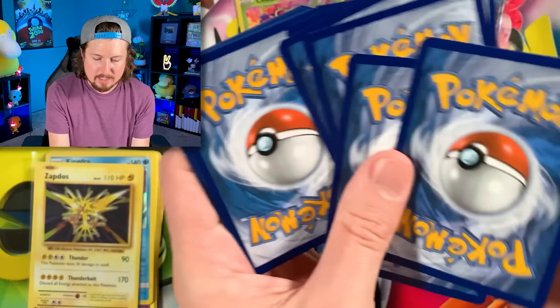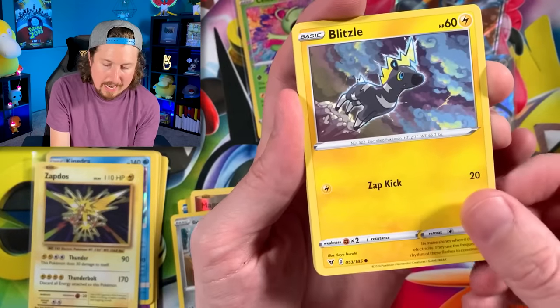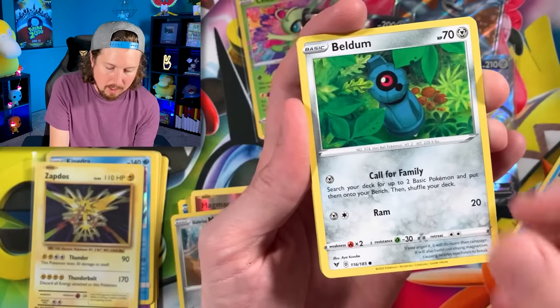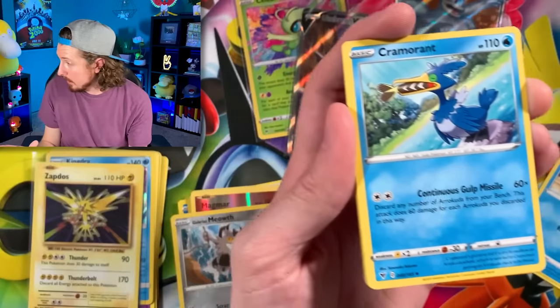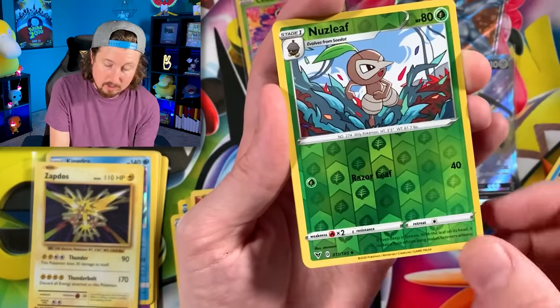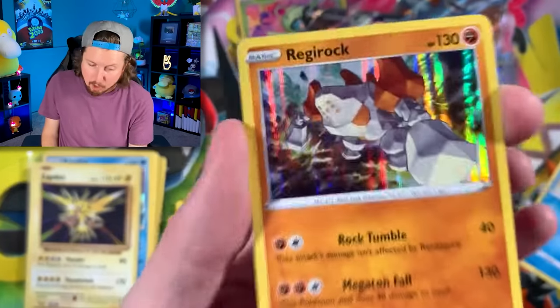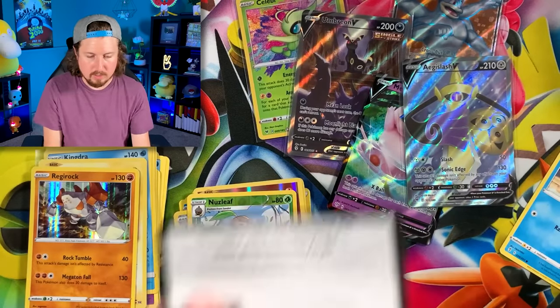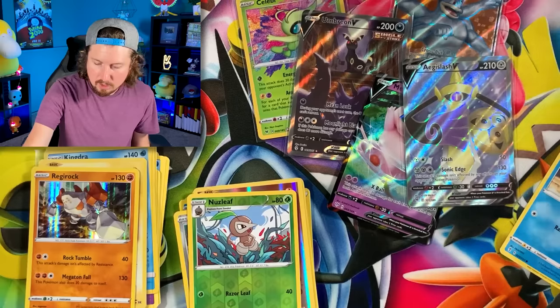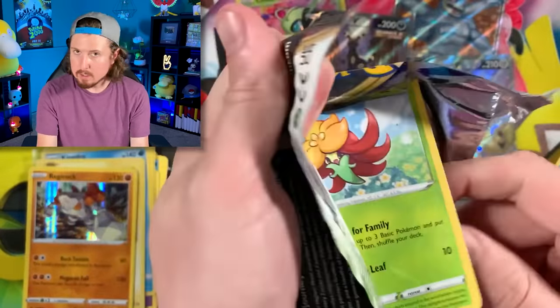Going into the next pack, which is another Vivid Voltage opening. We got a Blitzle, Slugma, Beldum, Energy, right over there. Cramorant, Nessa, Double Nuzleaf. Is that a good sign? And a Regirock, Holo Rare. So back to back, Holo Rare or better pulls. Code card. We have a Sword and Shield base set, and then one booster pack left after that.